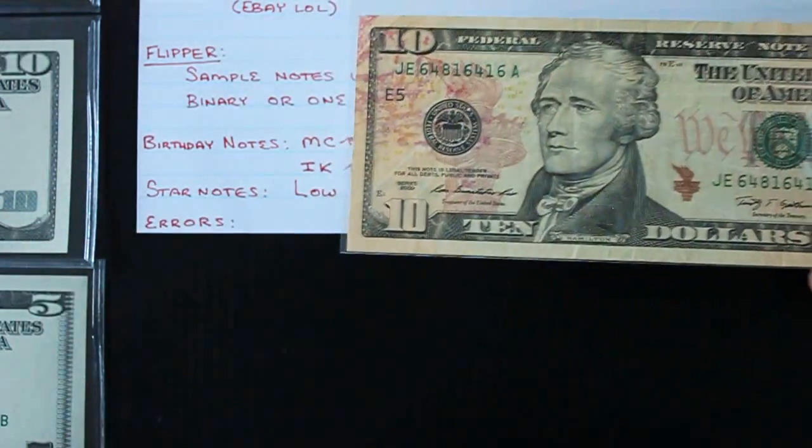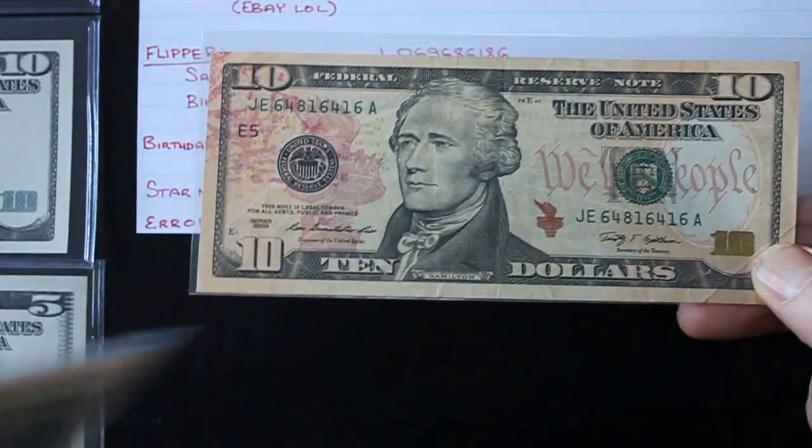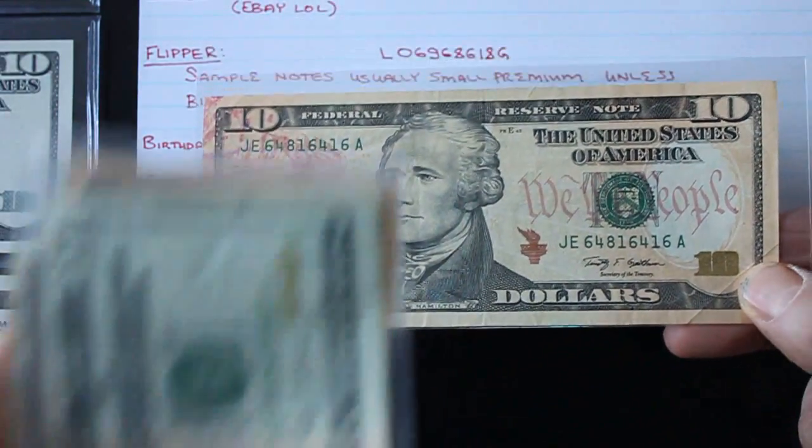Error notes, this might be an error, I still haven't decided. It has kind of a stain here, might have been from a dye pack explosion, or might actually be a mistake from the printing process. It looks pretty similar, I'm not sure.